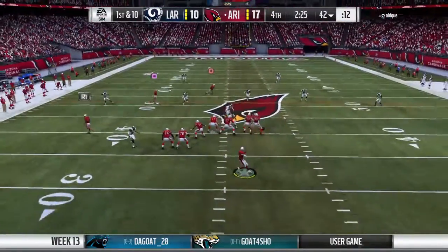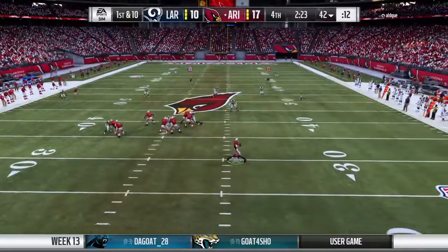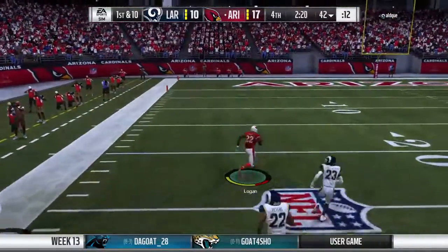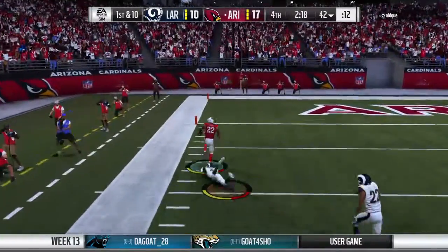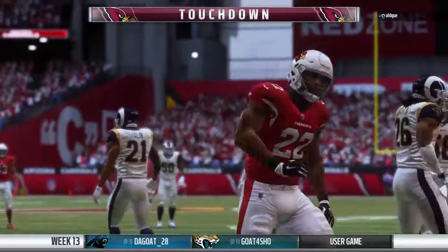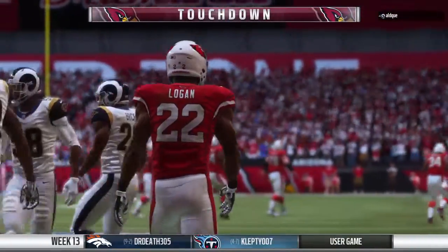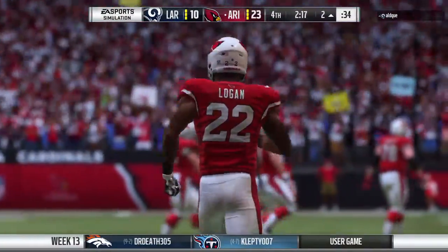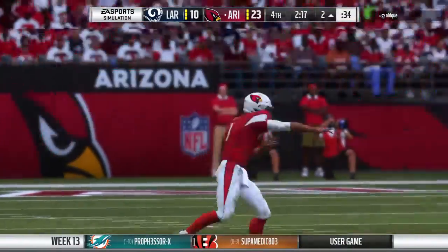Now a play fake here on 1st down. He's going to rifle one deep left side. That's caught at the 25. Touchdown, Cardinals. A great play there. His 4th touchdown on the year. And the Cardinals will extend their lead.